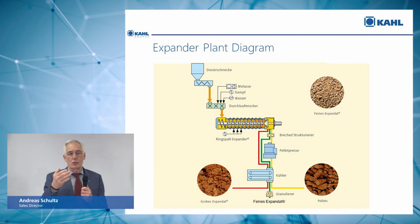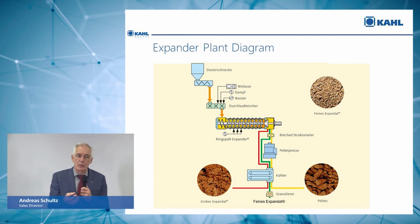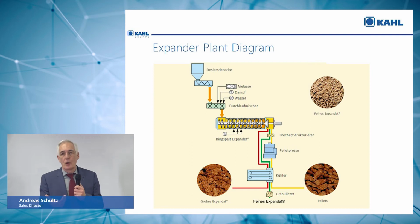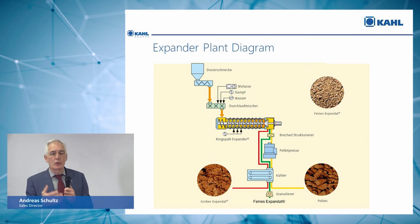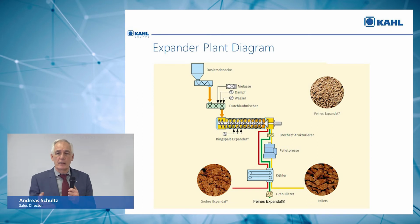Or you pass the structure and bypass the pellet mill, and you have a certain kind of product, as you may know it, as a crumble. Or you go through the pellet mill and you make a classic pellet, but you have used the expander as a pre-machine for preparing all the material for the pellet mill.